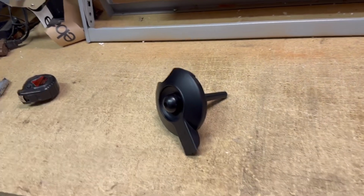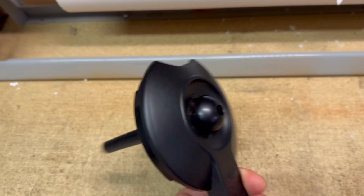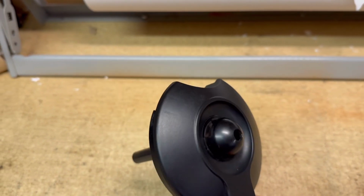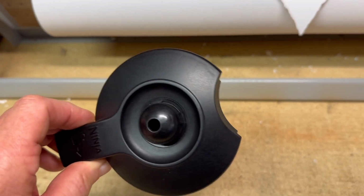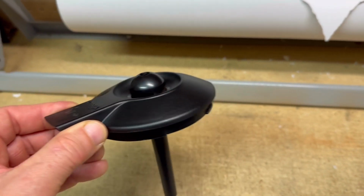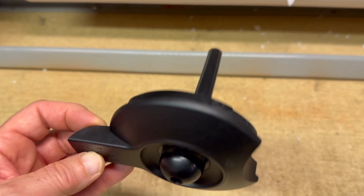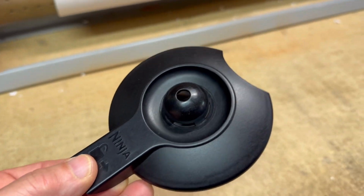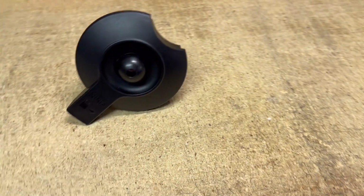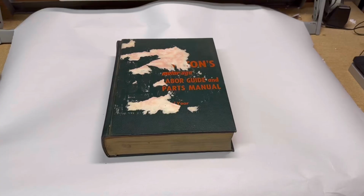Another part off the Ninja coffee maker. This is the locking lid. If you remember, I decided to sell the carafe separate from the lid. Most people include them both. So I was able to sell the carafe for a little bit less, and it sold right away. And now that the lid has sold for $12, I made more than I would have selling them together. Again, this is from a Ninja coffee maker, and it sold for 12 bucks.